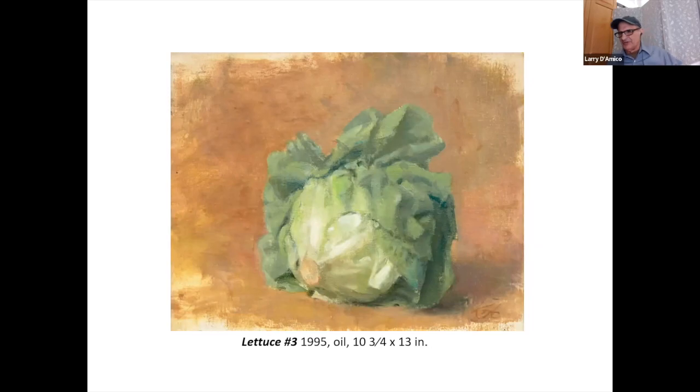This is a really beautiful little piece, this one. I really love this fresh head of lettuce. Again, fast, one sitting, before it wilts, he had to get it down there. So the background is this really warm color, and then the green. So it's, again, this business of the muted complementary colors, where there's a warmth in that background and there's the coolness of the head of lettuce.